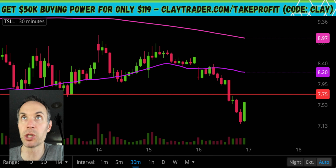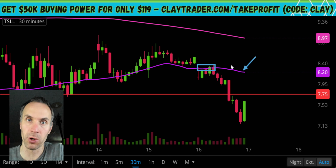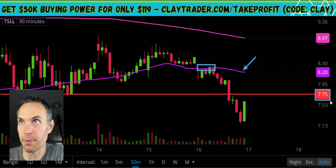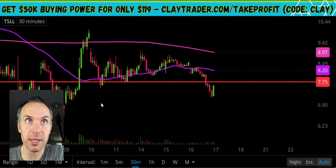If the price can push up through that level, next key area of resistance would be right there, that purple line, 50 period moving average, which you can see already acted as resistance earlier on in the day here. But one hurdle at a time. Let's first see if the price can get up through the 775 hurdle. But overall, like I said, very nice 30 minutes or a final 30 minutes here.